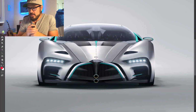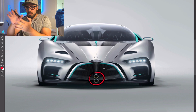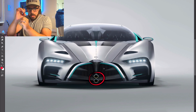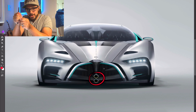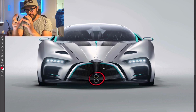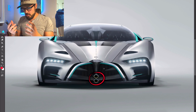Also, another thing that is kind of interesting in the front end here are these two things right here, because they are so small. These graphic features in the front, these two holes or whatever they are, are so small compared to everything else that they become almost a little annoying. I either want to make them bigger and more pronounced, or I just want to delete them altogether. But having it like this, it's confusing. I don't know what it is.